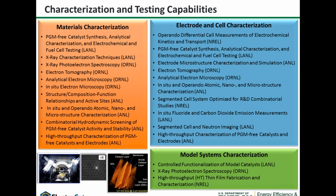Electrode and cell characterization include operando differential cell measurements of electrochemical kinetics and transport at NREL. Relevant here is the already mentioned capability at Los Alamos, having to do with PGM-free catalyst synthesis, characterization, and testing. And then we are looking at electrode microstructure characterization and simulation at Argonne. And 2 capabilities at Oak Ridge National Lab, electron tomography and analytical electron microscopy. And then we are going back to Argonne's in situ operando atomic, nano, and microstructure characterization, which can be applied to electrode and cell studies. Then segmented cell capabilities exist at both NREL and Los Alamos, and those capabilities have been demonstrated for low PGM systems, and they are about to be demonstrated for PGM-free ones.